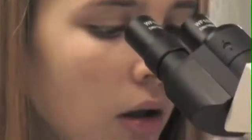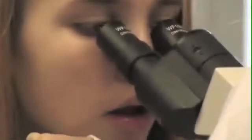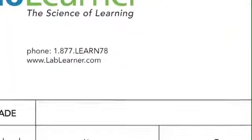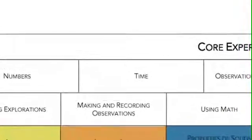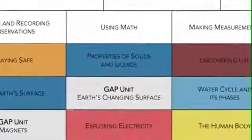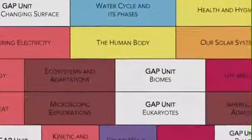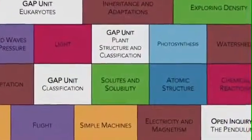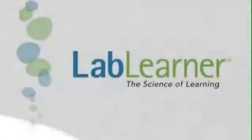LabLearner uses the information processing model in the design of all of our programs. LabLearner experiments focus students' attention. Meaningful and thought-provoking post-lab analysis prompts students in retrieval and rehearsal tactics. Even the very sequence of LabLearner curriculum cells is designed to exploit previous knowledge from cells that came before. Therefore, we're allowing the students to consolidate the information and to develop a network of scientific concepts. And that's why the LabLearner approach to science education has always been referred to as the science of learning.